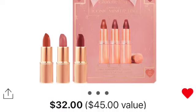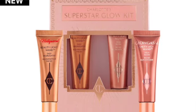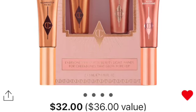And then, as I mentioned before, I got the Iconic Mini Lip Trio set from Charlotte Tilbury, which has Pillow Talk Medium and a couple of other shades. They're all mini lipsticks. I also got a replenishment of the Charlotte Tilbury Charlotte's Superstar Glow Kit, which are the 2 Beauty Light ones in Spotlight and Pinkgasm.